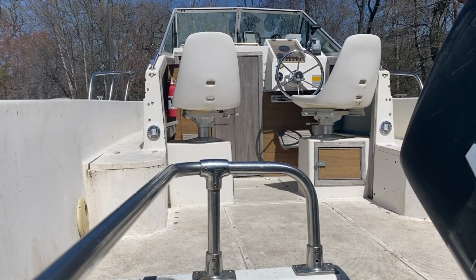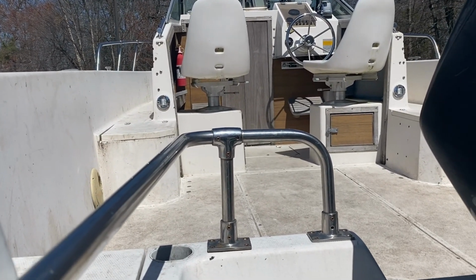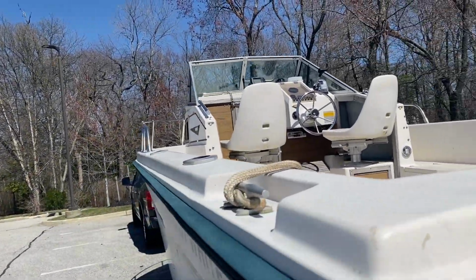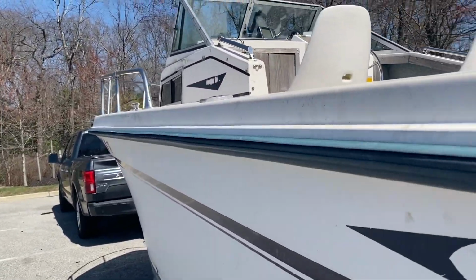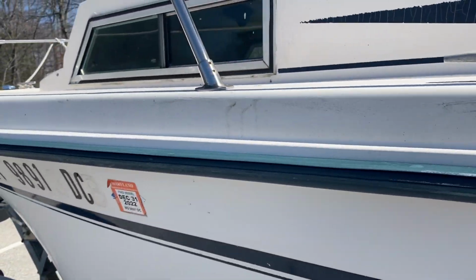I'm about 5 hours from home right now. As you can see, it's kind of dirty up there, but the configuration is phenomenal because it has this big open back deck, has 2 seats, has a small cuddy cabin, and then it is a walk around. So for instance, fly fishing, you can get right up here on the bow and fly fish.